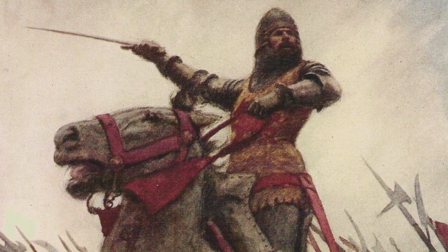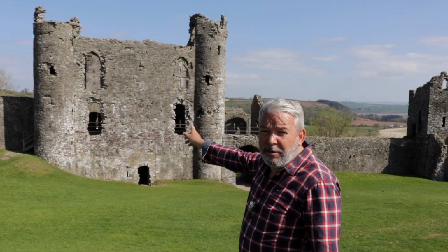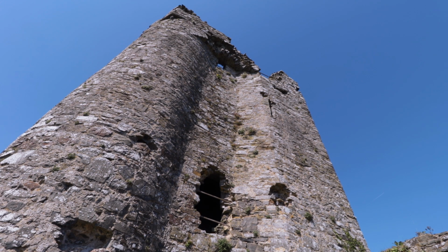Well, during the early 1400s, the castle was briefly captured by Owen Glyndwr, who held it until 1408. Then later, the gatehouse you can see over there, that was converted into residential accommodation. But following that, it began to fall into disrepair. The place was neglected and it became the ruins you see today. So let's go and have a look around.